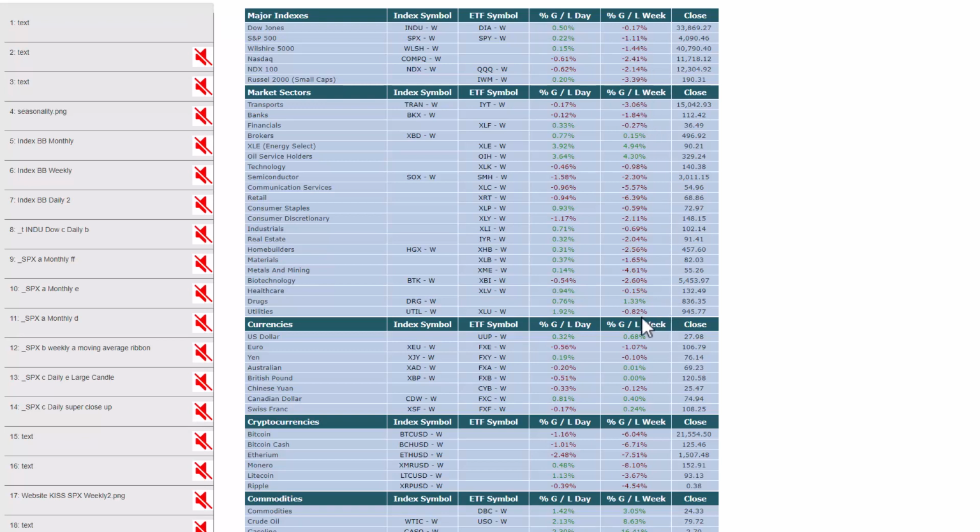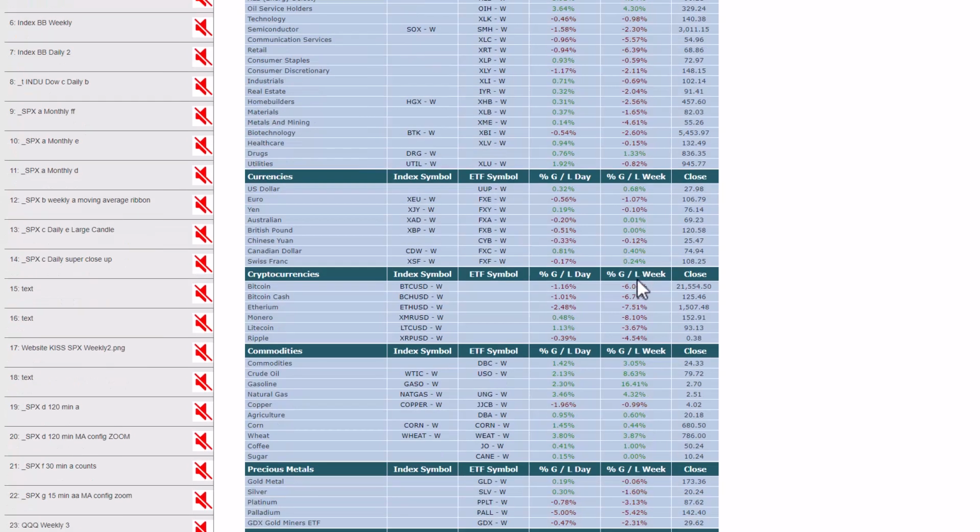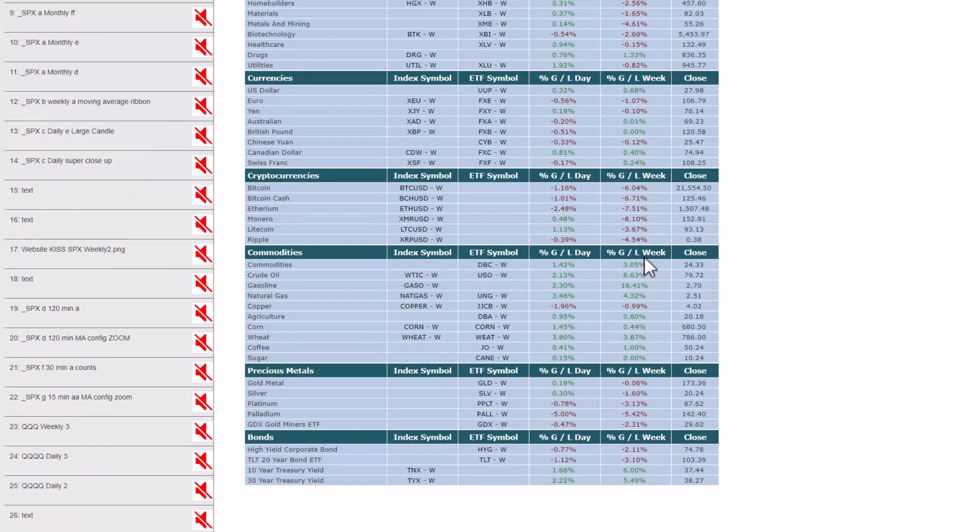As far as the major market sectors, pretty broad-based weakness here. The strength, of course, was concentrated in the energy sector and drugs. The U.S. dollar had a good week, up 0.6% or 0.7%. Cryptocurrencies fell with the market, and they fell harder than the general market, though they're more volatile. Commodities, despite the dollar being up, most commodities were up here, save for copper, which was down 1%.